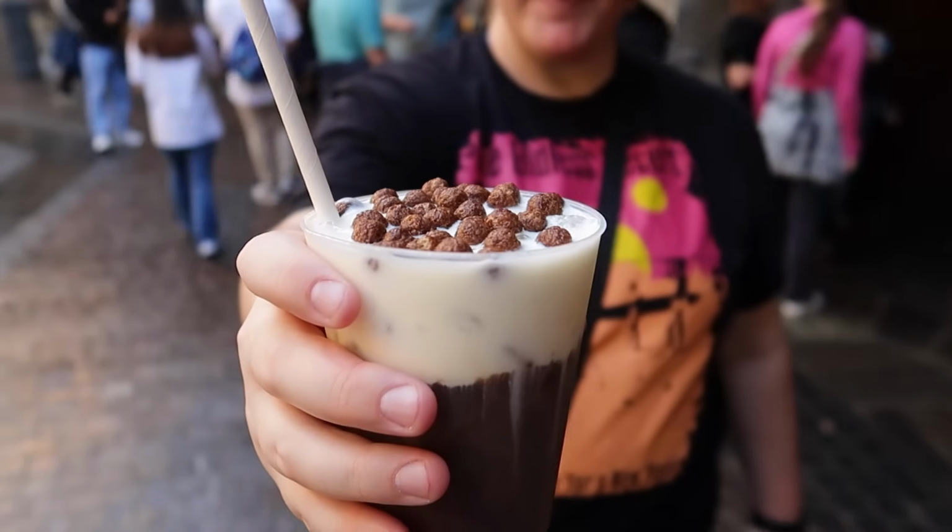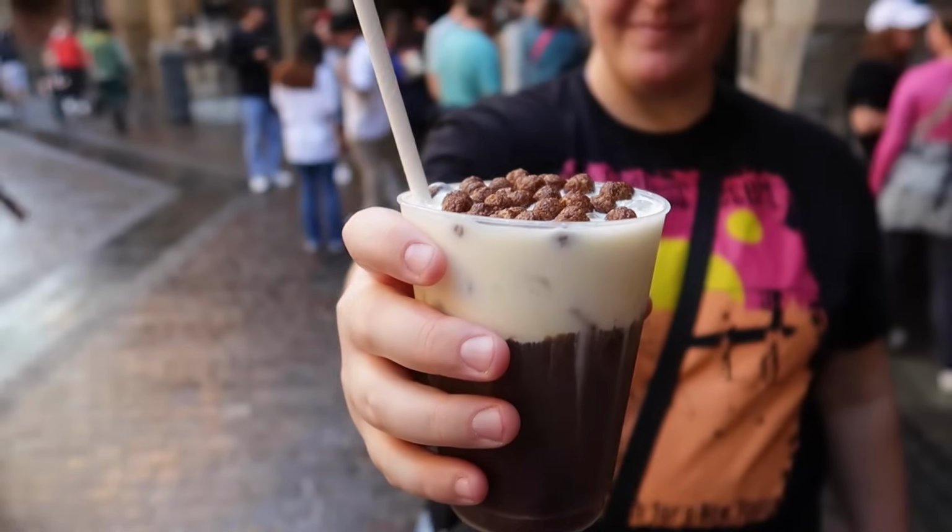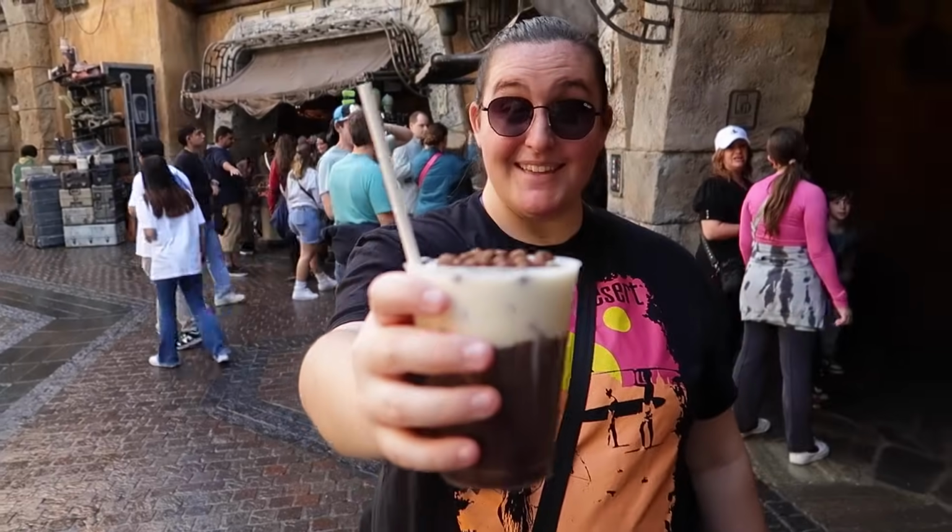If you're coming to Disney's Hollywood Studios, I definitely recommend you picking up a cold brew black calf. Get that instead of the Starbucks. You could get Starbucks anywhere. Come to Galaxy's Edge and get a galactic coffee instead.